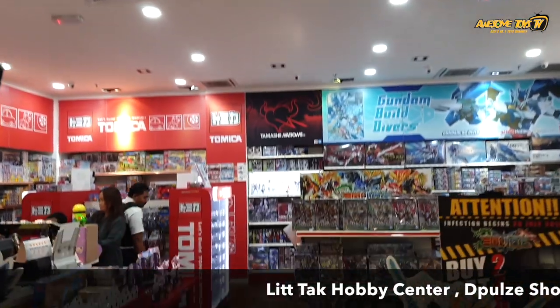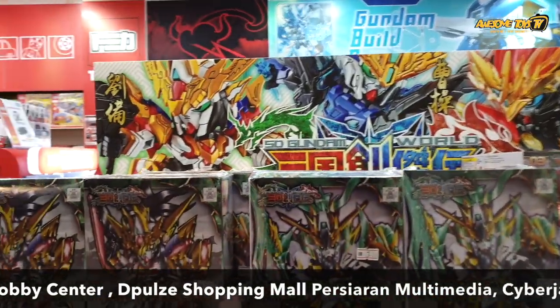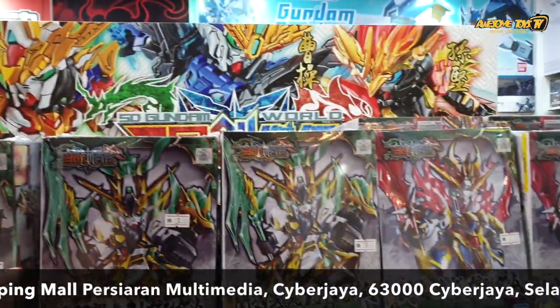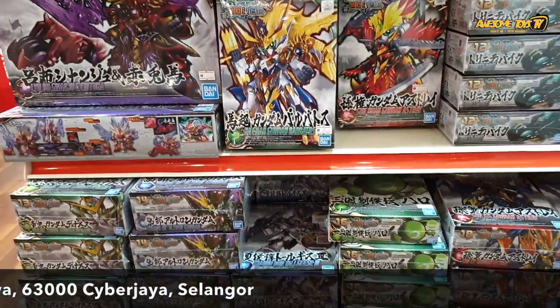It's been a while since we've been here and I think it's nice to have a revisit at the store. First thing that you will see is the SD Gundam World Sangoku Soccer Student Series. They have, I would say, almost the entire series here, all the different characters, vehicles. It is actually all available here.